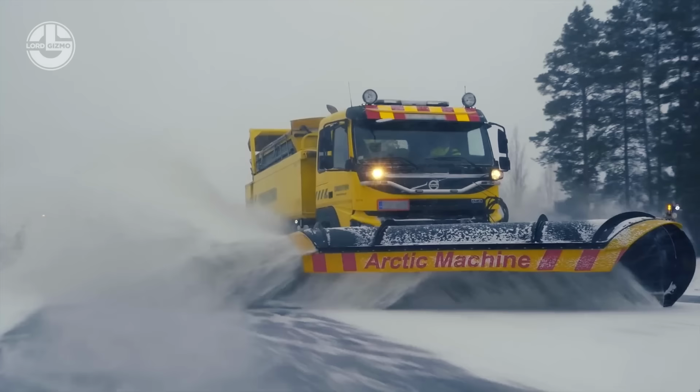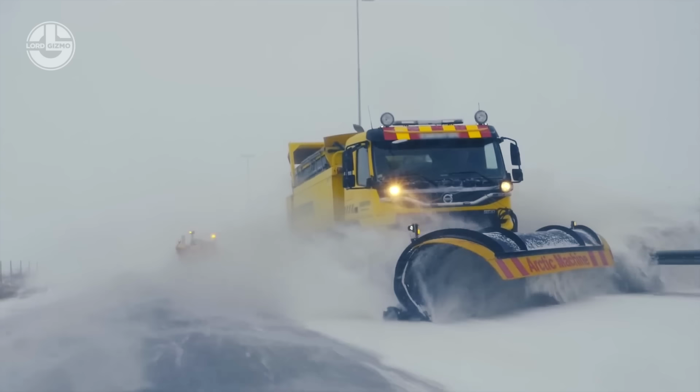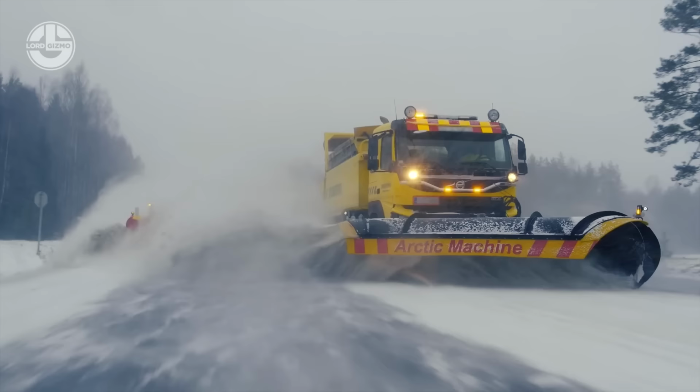The company also offers side blades. All these plows feature flexible inserts that ensure thorough snow operations with minimal to zero damage to the road.